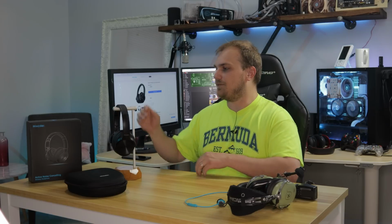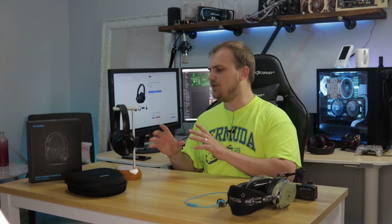Now, compared to a Bose or some high-end Sony, it's probably not going to compete, but that's also going to cost you a lot more. Also, when it comes to noise canceling, if you have it on and somebody's talking next to you, it's not going to cancel out every word they say. You're still going to be able to hear them. It does a better job with white noise, like fans running. This does a good job when you're standing near jet engines where you have a constant, same-frequency sound. A headset does a good job blocking it out.